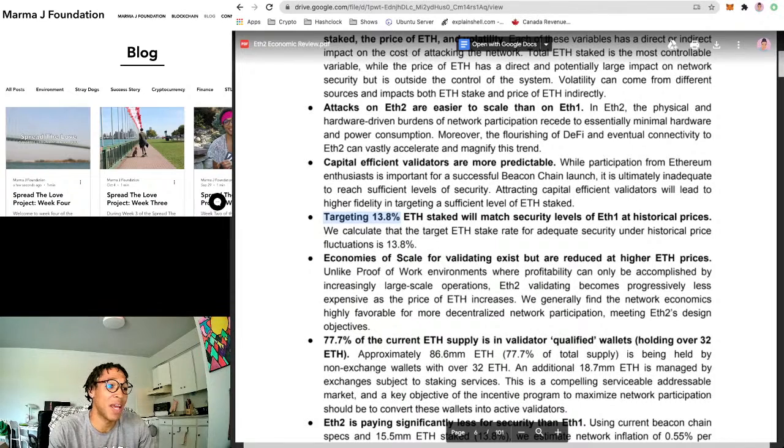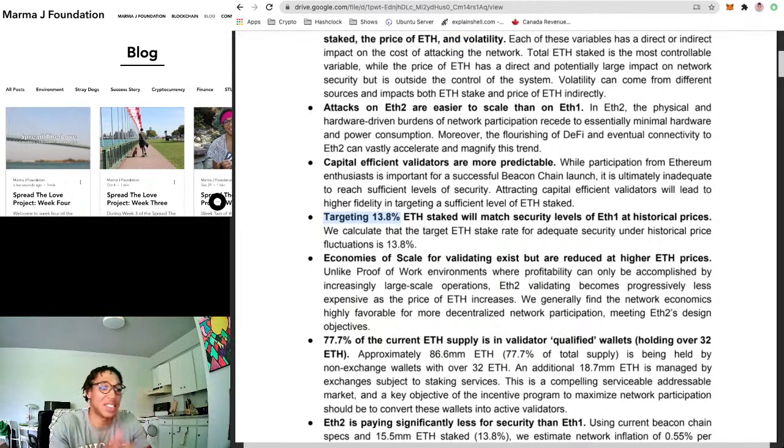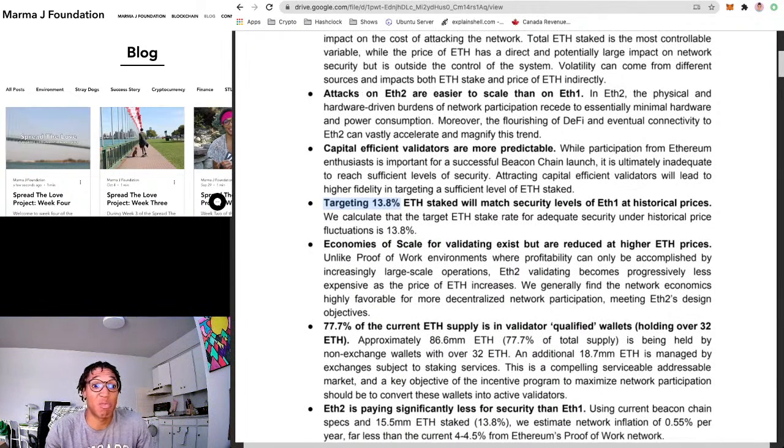Targeting 13.8% of the total Ethereum supply staked in ETH 2.0 will match security levels at ETH 2.1 at historical prices. We calculate that the target ETH stake rate for adequate security under historical price fluctuations is that price. Which I think is really cool, because that means that if ETH goes up, with EIP 1559, potentially the supply of ETH might be somewhat stable, could be somewhat of a burn. So at least supply is going to be somewhat stable, potentially over the next, I don't know how many years, right?